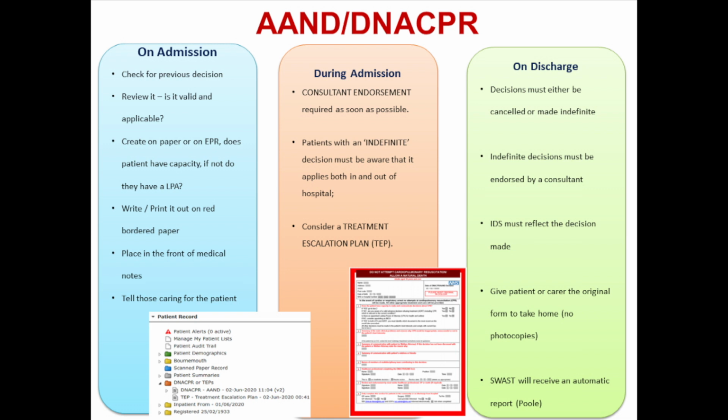If the patient has a DNACPR Allow a Natural Death form, they should also have a treatment escalation plan completed. These are a fantastic way for the patient's own medical team to leave instructions for on-call teams as to the level of escalation that is appropriate for that patient. Best practice is for all patients to have a treatment escalation plan. In reality, we're a little way off this happening, but things have improved greatly during the pandemic time.